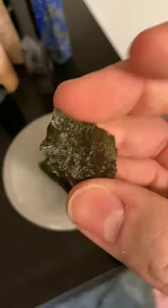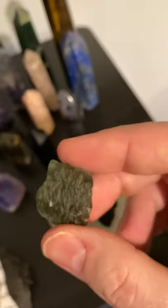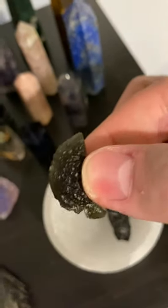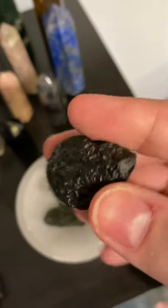There's different grades. This is considered probably A or B. This is probably considered like single A or something. This is double A quartz grade. This is an actual piece of meteorite.